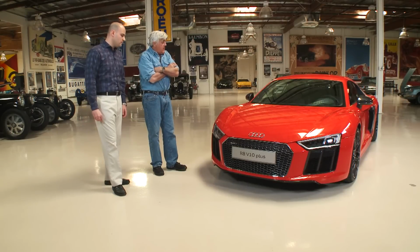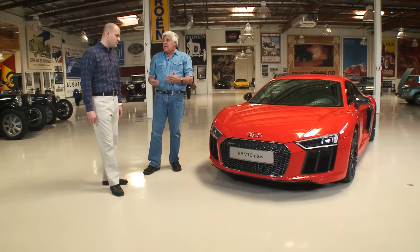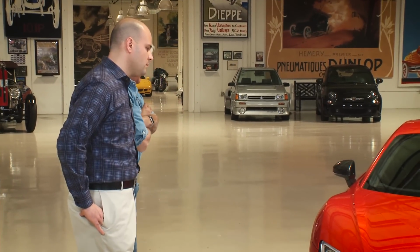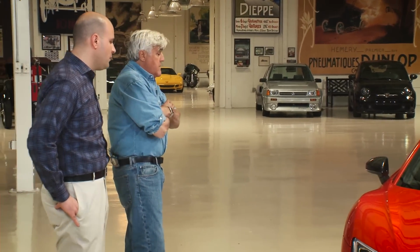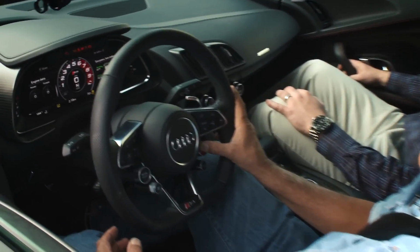It's great to see them in the performance business, because I remember when they first came to the States again in the 70s, they had the Audi Fox and whatnot. But then the Quattro came along, and that was a 5-cylinder, and that won all the rallies. That really helped make the name in the States, didn't it? Yeah. And those cars are quite valuable now. Very nice. Can we take it for a ride? Yeah, definitely. Let's do it. Okay, let's start it up. There's something I want to show you.